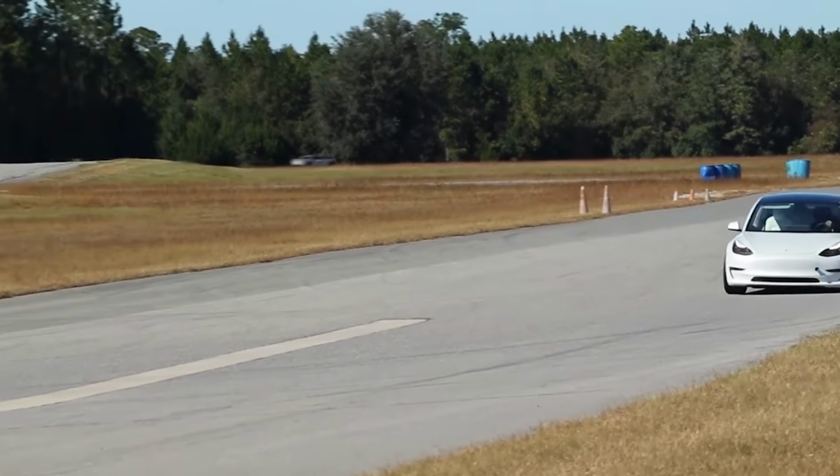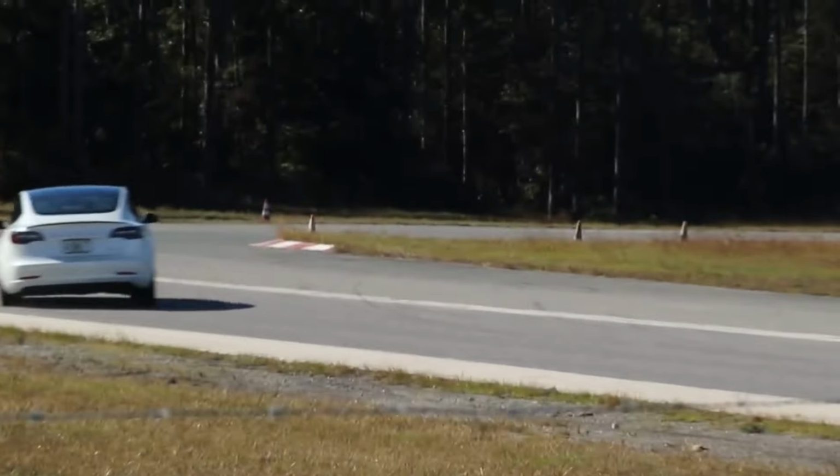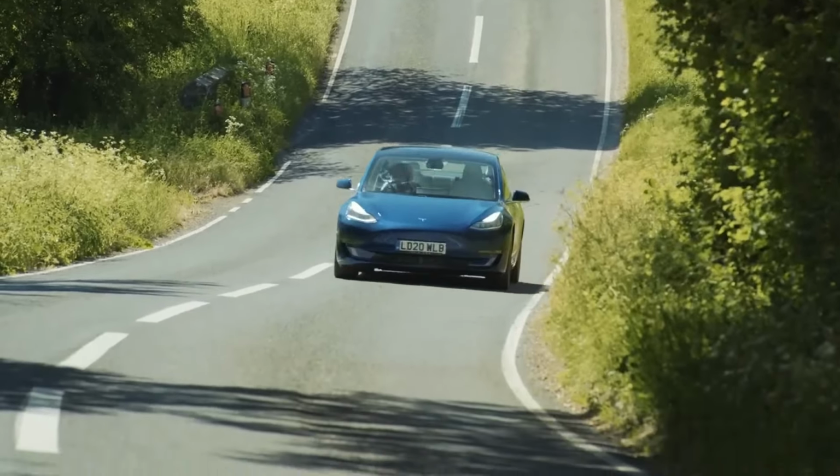Will the Tesla's blistering acceleration leave the Audi in the dust? Or will the RS7's monstrous horsepower claw its way to victory? There's only one way to find out. Watch the video and let's get into it.